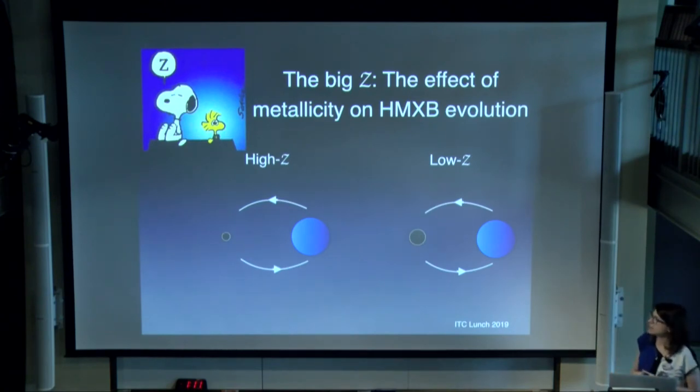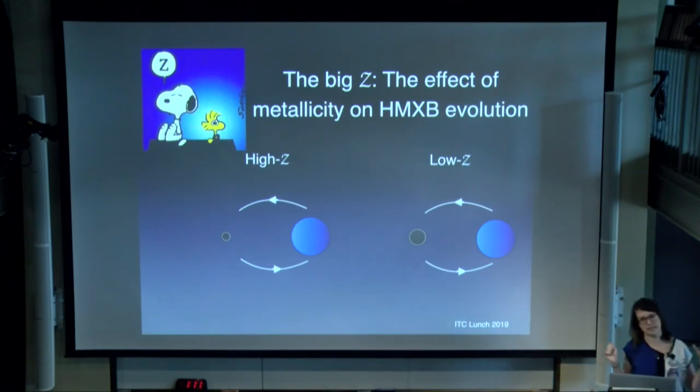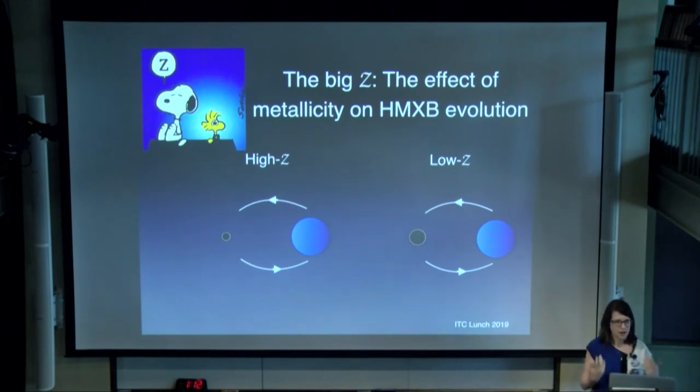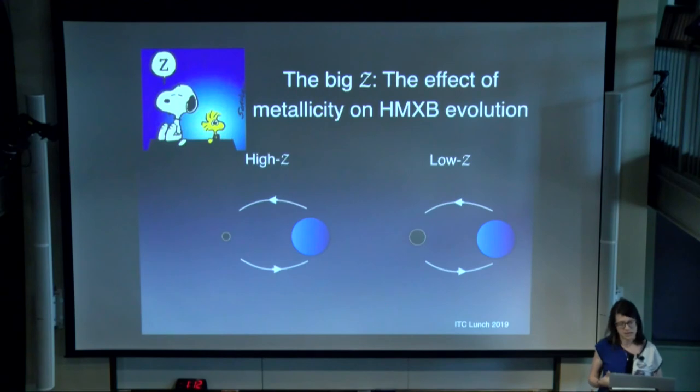An additional effect is that because these winds are also weaker at lower metallicity, the binary as a whole loses less angular momentum. And so some models predict that you would also end up with more Roche lobe overflow systems as opposed to wind accreting systems. And those Roche lobe overflow systems can have higher accretion rates. And so these effects combine to give you more luminous HMXB populations at low metallicity.